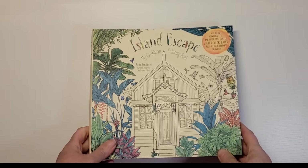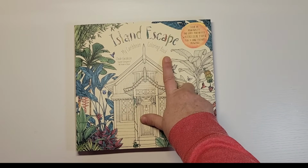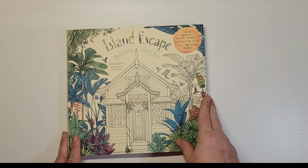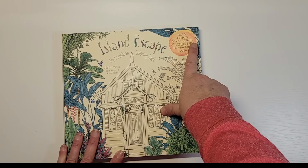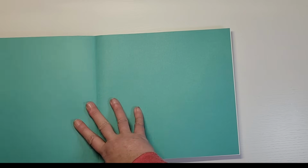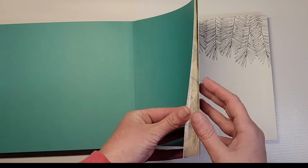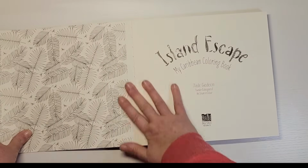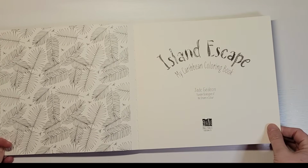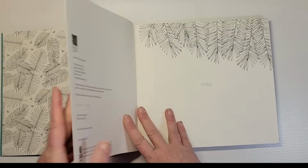The next thing is this book, Island Escape, My Caribbean Coloring Book, by Jade Gideon, founder and designer of We Dream in Color. Color on high quality, one-sided, perforated watercolor paper, plus 10 huge fold-out drawings. Now I'm super excited for this book. I've really been missing doing more watercolor. I have several palettes that I've been accumulating and I would like to use them.